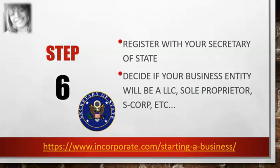Because when you're registering with the Secretary of State, they want to know the structure of your business. Not only do they want to know the structure of your business, but so will the IRS and the Dun and Bradstreet website. Okay, so make sure you register at your Secretary of State. Make sure you know your business structure and the entity that you want to register under. Okay, there is a charge for the Secretary of State's filing. I don't know the charge for each state, but I know with California it was $70. Okay, and it varies from state to state. So you will have to pay for filing and registering your business with your Secretary of State.